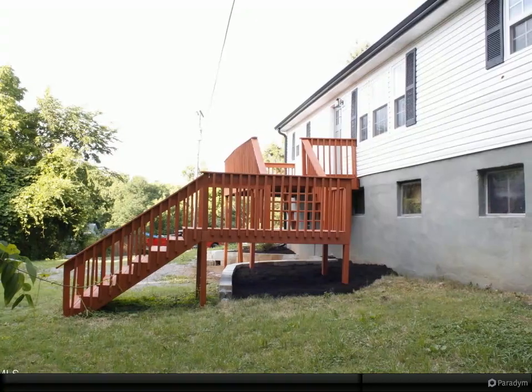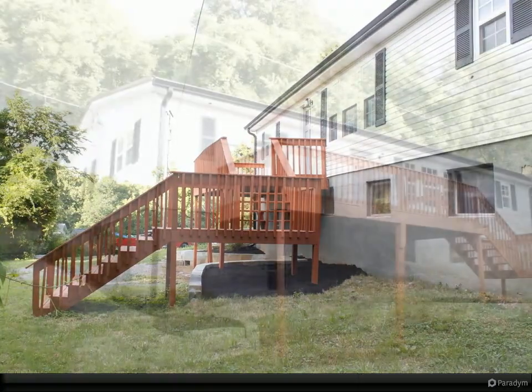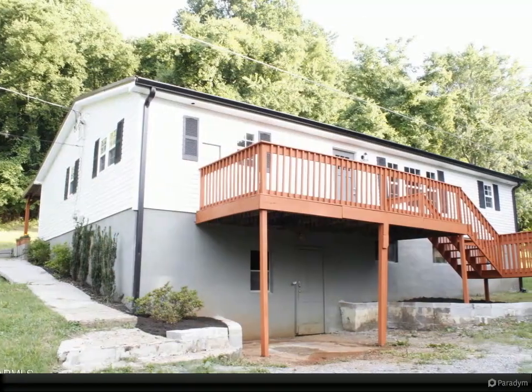Schedule your showing today, because this house won't stay on the market long. For more information, review the details below.